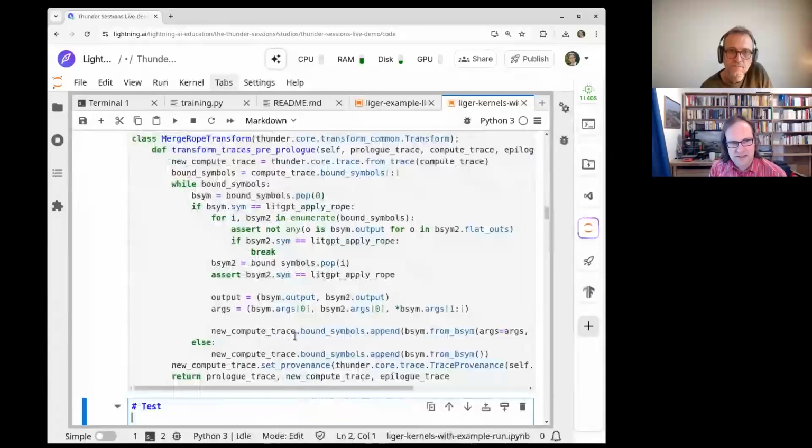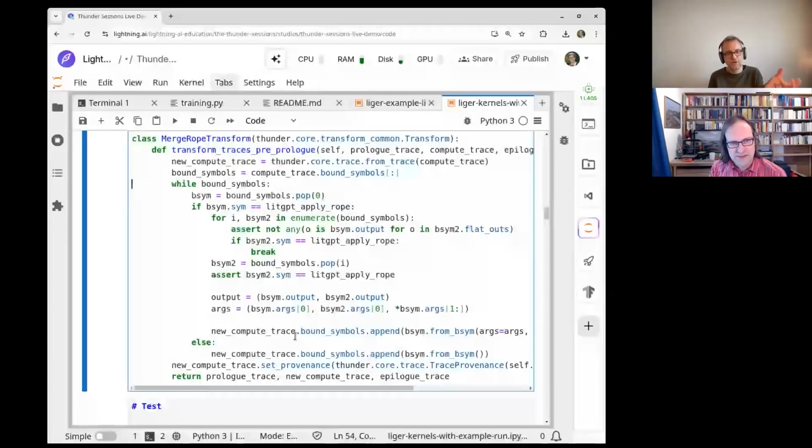And so in a way we were lucky that there was a function called apply rope in the LitGPT repo, right? Yeah, that was pretty lucky. A lucky coincidence.